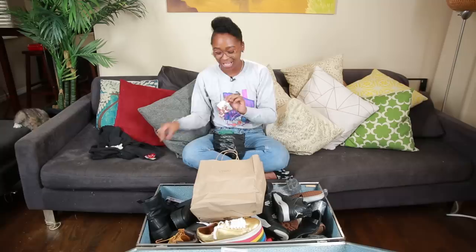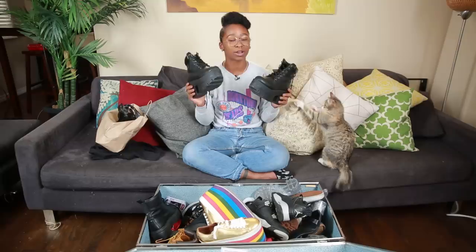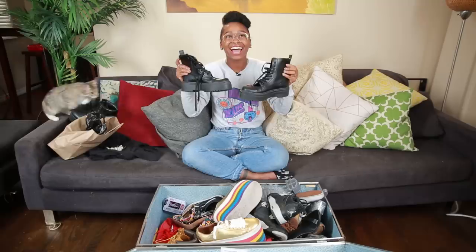So these are some platform boots that I really, really love. I found these on Dolls Kill. They're a little bit higher of a platform than what I was looking for, so I usually wear these when I'm going out at night, but not really day-to-day. These, however, are going to be the office shoes. They literally look exactly like the other ones, with just a smaller platform. I have a lot of shoes that are slight variations of other pairs of shoes that I have.